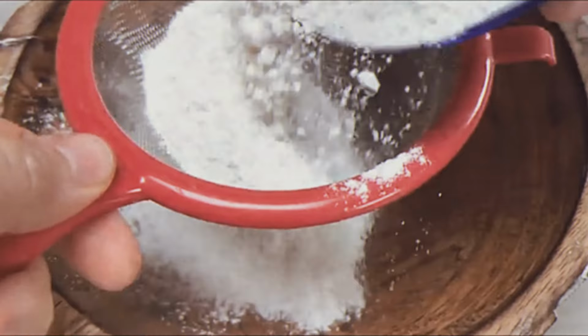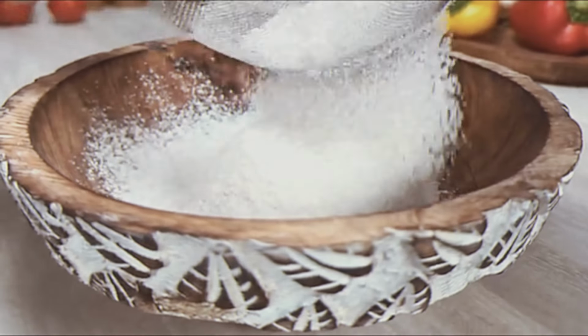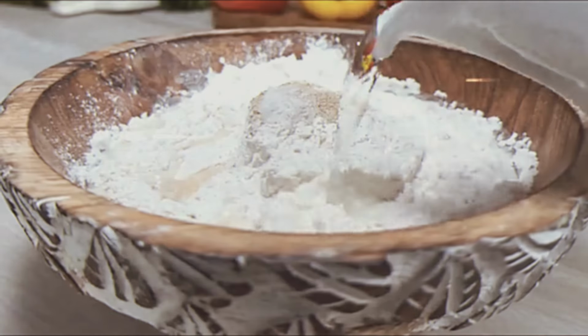A splash of vinegar or mustard cuts through the richness, while a pinch of pepper or caraway brings everything together. Within minutes, you've got a complete meal in one pan. No measuring, no worrying, just instinctive cooking at its best.